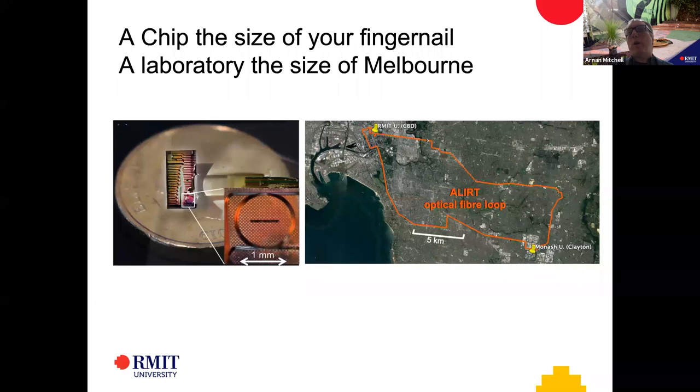RMIT actually led a consortium to build a laboratory that covers most of Melbourne. There's a fibre loop that goes from RMIT all the way out to Monash and all the way back again. And this is actually made out of fibres that were installed 20 years ago. So this is representative of the sort of fibre that's stringing the city anyway.